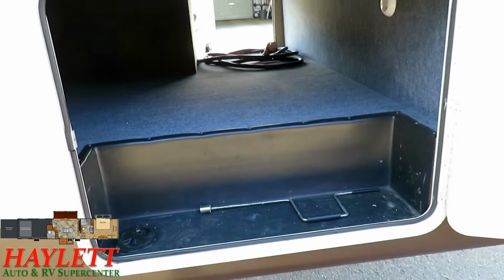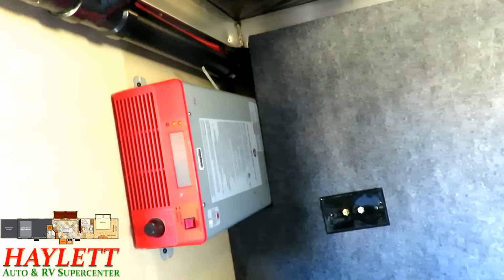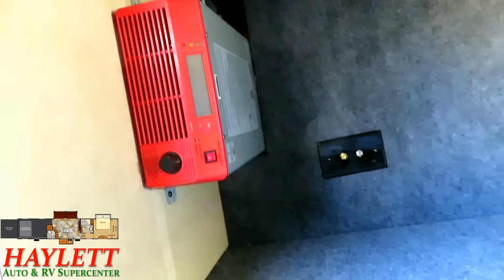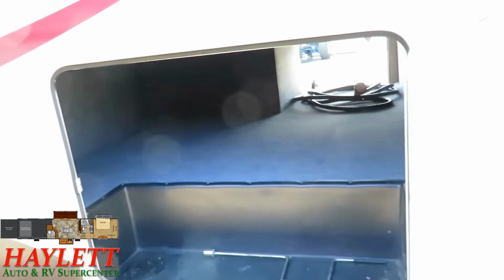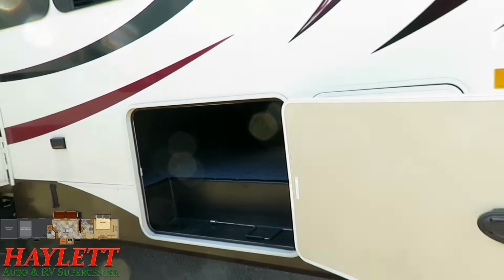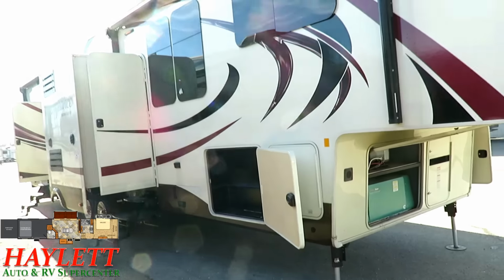The benefit there is multi-fold. I mean, look how clean it is in here. It looks like they vacuumed this. It's crazy when you look around. Now, this is a 1,000-watt inverter for the refrigerator inside, and those are TV hookups around the corner. So you've got a big, really expansive basement storage compartment there. This is 102 wide body construction.